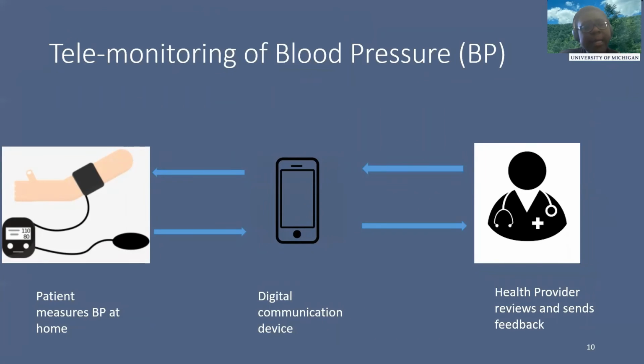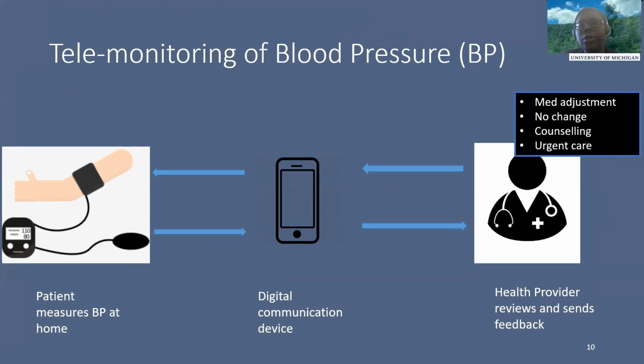So a patient can sit quietly in his house, measure his blood pressure, then send the numbers through digital means to his provider, and the provider will review it and then send back feedback to the patient. Depending on what the numbers are, the feedback can be: adjust your medication. The feedback can be: don't do anything, you're doing okay, keep doing what you're doing. The feedback can be counseling: do this or do that. Then the feedback can be urgent care: you need to come in right now, we need to take you in and check you. And all this could be done just staying in your house through technology.